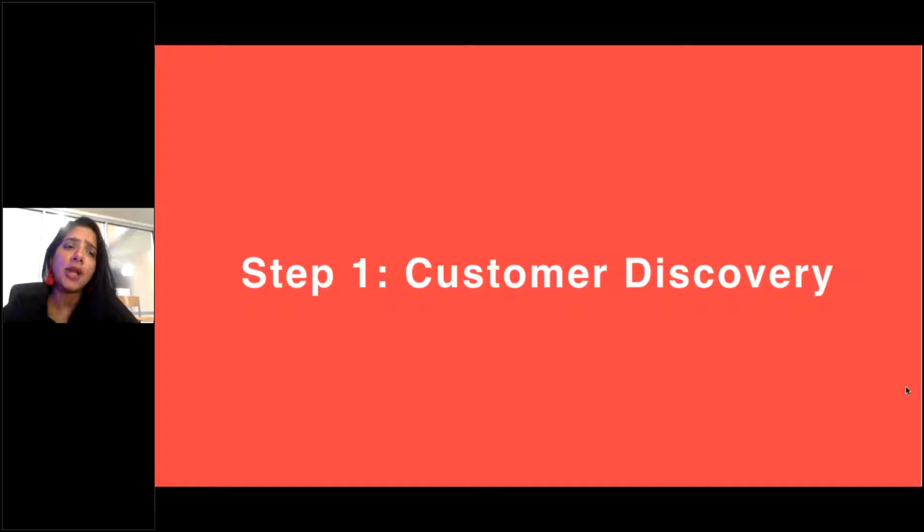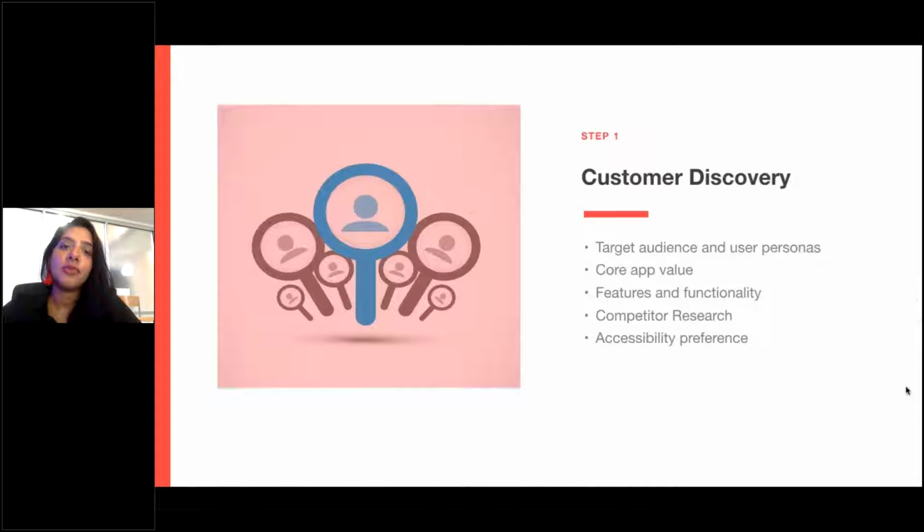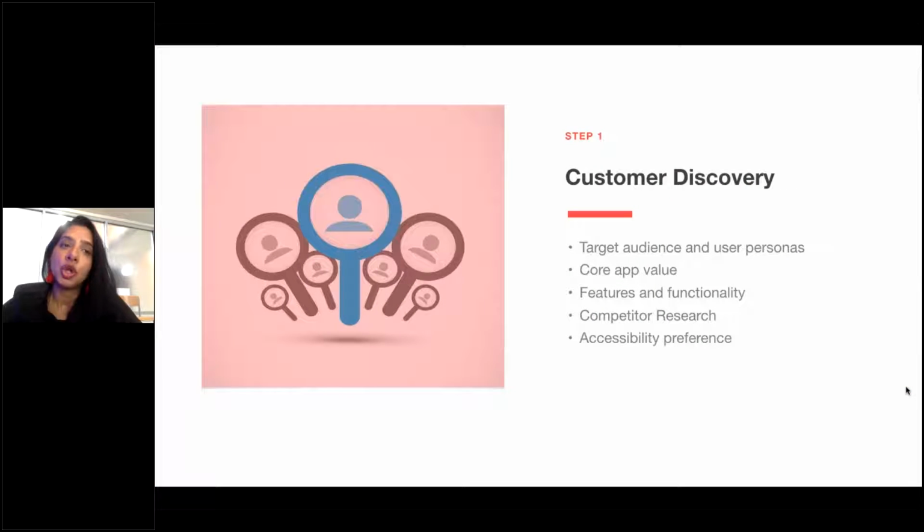Now that you've decided to scope out your app, the first step would be customer discovery. So the core of customer discovery is really talking to your target audience. So understanding who your user persona is and talking to them, understanding what is the value that they get from this idea, what are the features they would like to see, and then how they would use this in their daily life. Would they use this on the desktop or would they be on the go? So that would decide whether you're looking to build a web app or a mobile app. Web apps can be accessible through desktops, through mobile as well. But mobile apps can only be accessed through the phone.